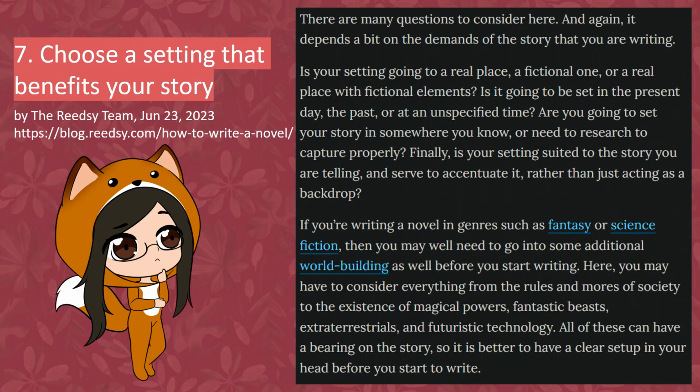Setting. Okay, so it depends on the demands of the story that you are writing. I think setting is kind of like the characters and the plot, they're entwined. They go hand in hand, because you can't think of the setting as a separate thing. Otherwise, as they say, it's just acting as a backdrop.